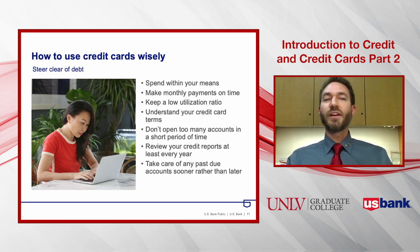Next, we want to make sure to always make our monthly payments on time. I remember when I was in college and how many things I had to juggle at once: school, work, and of course, a social life. You can easily forget to pay your credit card. Luckily, many banks let you set up automatic payments so you don't forget to pay your card by its due date.